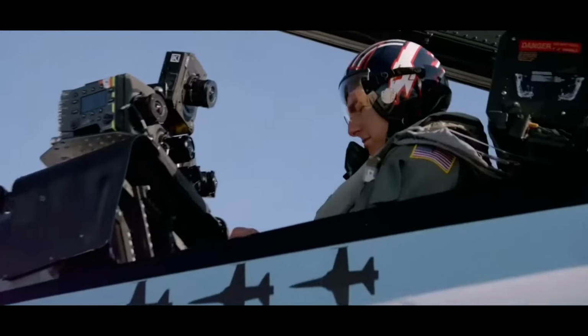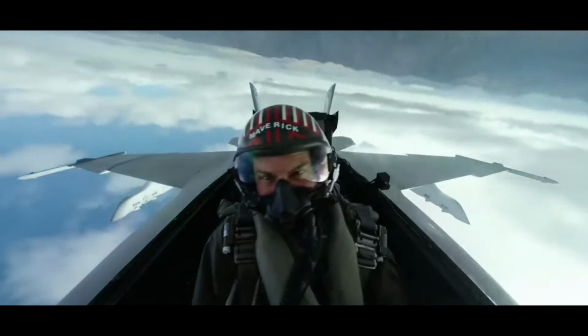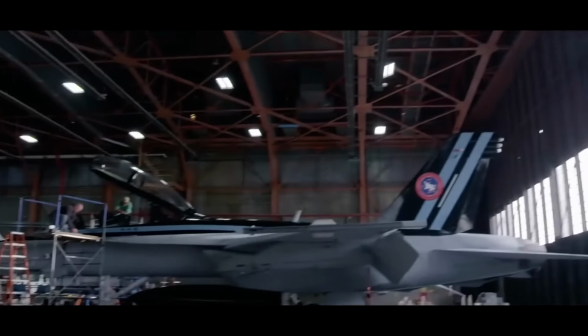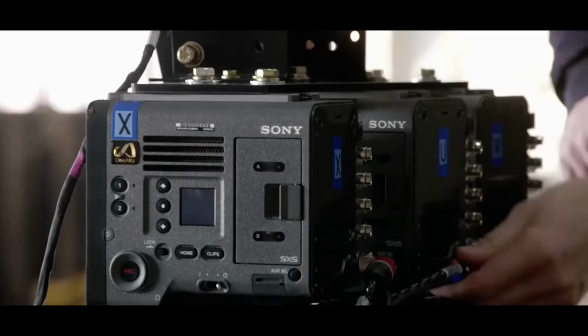The cameras needed to be made bespoke for the movie to allow IMAX shots to be captured in the tiny cockpits. Just don't tell Tom Cruise I called his cockpit tiny. I'm just telling you right now, okay? Just put your manners back in. After all the work was done to fit the cameras, some had as many as 6 cameras at a time inside to film.